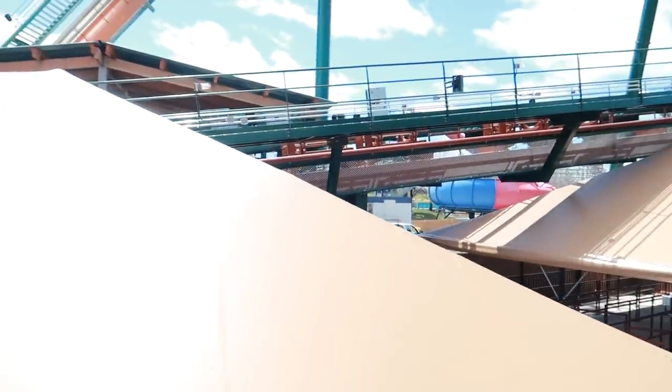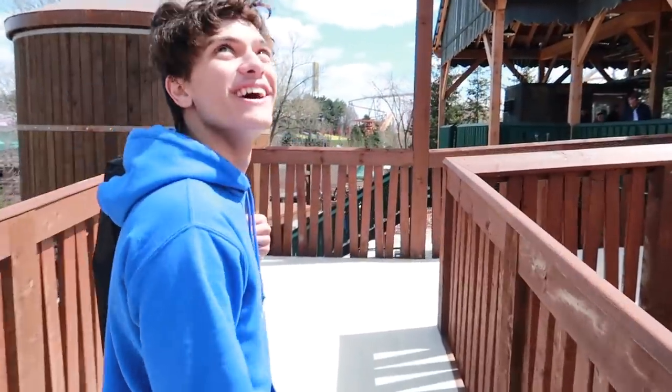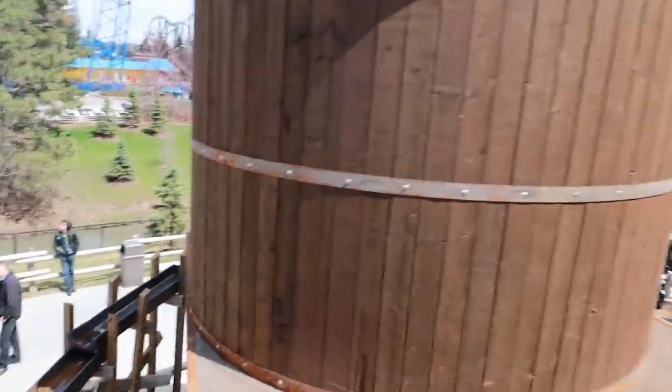Let's tip you upside down for a second so you can see. Hopefully that worked. Did you really have to add the sound effect? Woo! So unnecessary. So this woman has to wear a chicken suit because apparently she chickened out of riding it. Is that actually what happened? I think so.